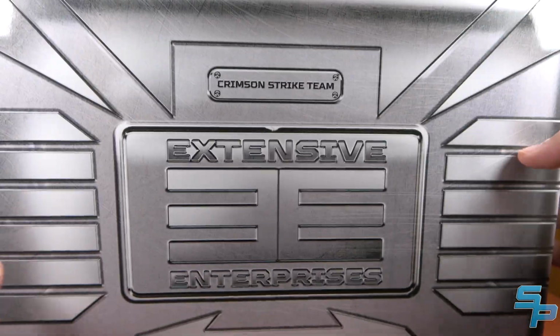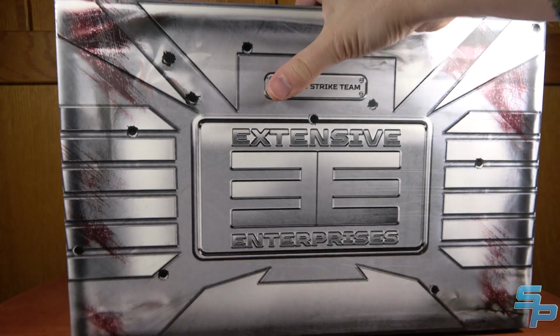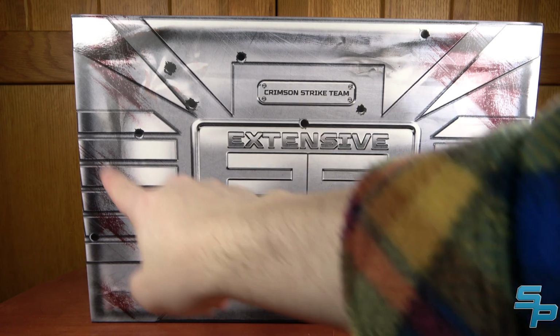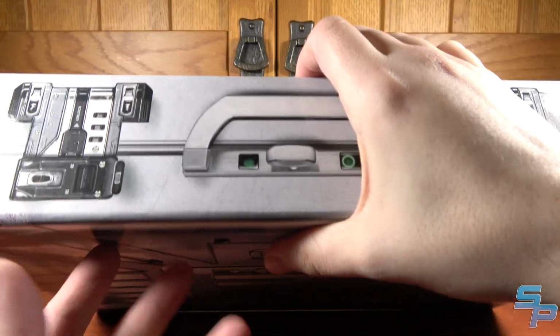But what's really interesting is that this is the external slipcase. Let's pull the slip cover off, and now you can see how extensively damaged this box got. So there are bullet holes, there are blood stains. Yeah, okay, they're maybe not blood stains. He was fighting Crimson Bats, so these are probably like Crimson Bat paint or something.